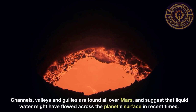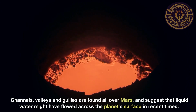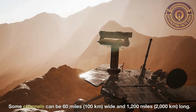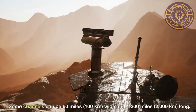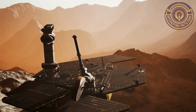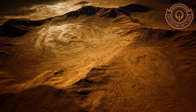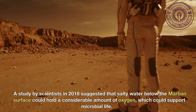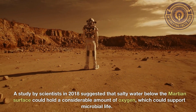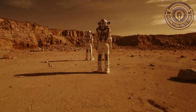Channels, valleys and gullies are found all over Mars, and suggest that liquid water might have flowed across the planet's surface in recent times. Some channels can be 60 miles, 100 kilometers, wide and 1,200 miles, 2,000 kilometers, long. Water may still lie in cracks and pores in underground rock. A study by scientists in 2018 suggested that salty water below the Martian surface could hold a considerable amount of oxygen, which could support microbial life.